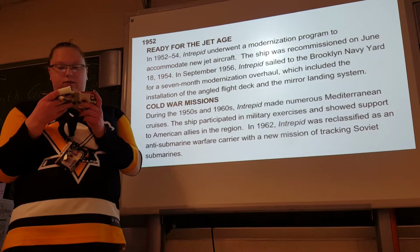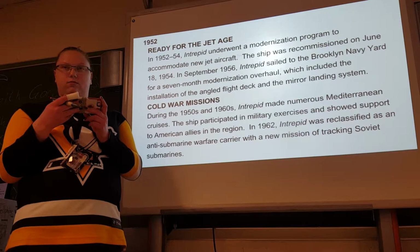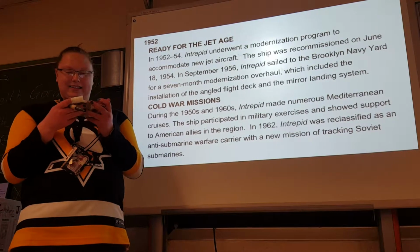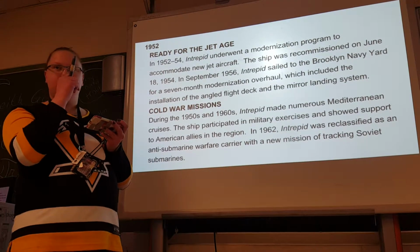of the angled flight deck and the Mirror landing system. Question: did they also install air conditioning?